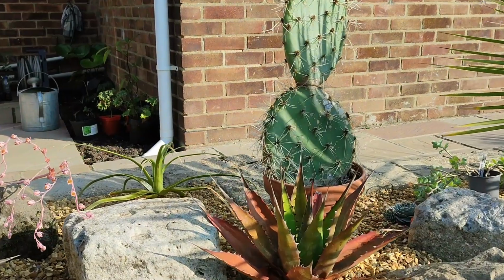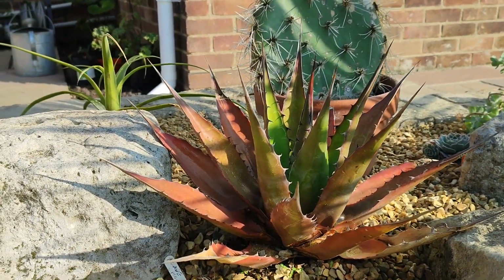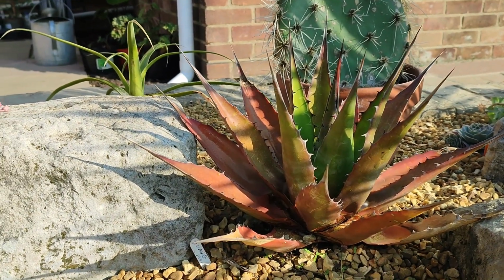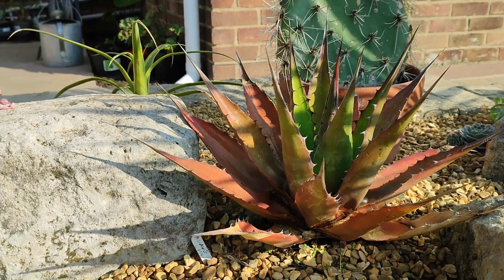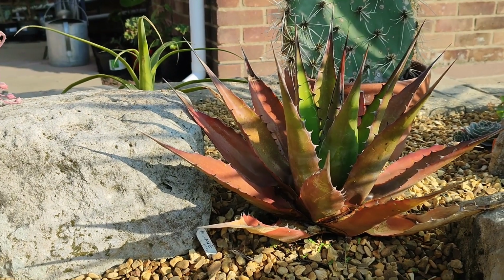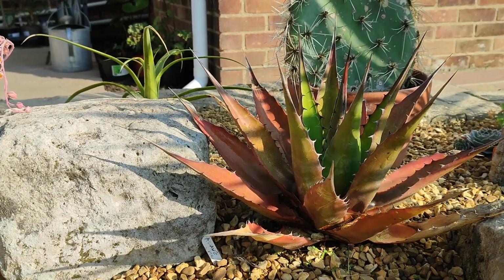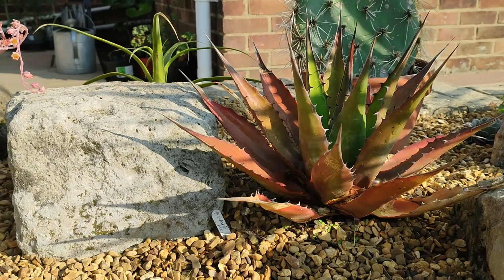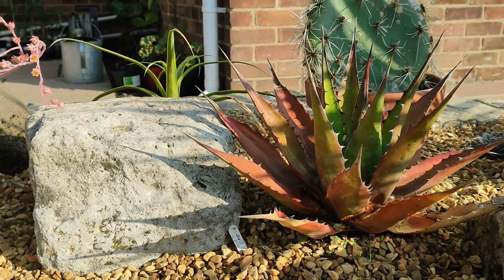The agave here, I believe this one is Montana. It looks nice, that red colour, but I'm not convinced it's meant to be that colour. I had a lot of trouble getting that out of the pot. I had to break the terracotta pot it was in to get it out. I'm not sure whether it's the stress of moving or that's the colour it should be. I gave it a bit of a feed last week to try and perk it up, but we'll see what happens with that one.